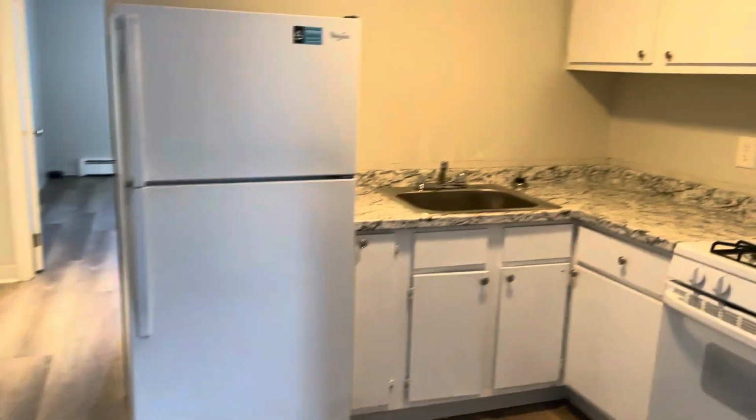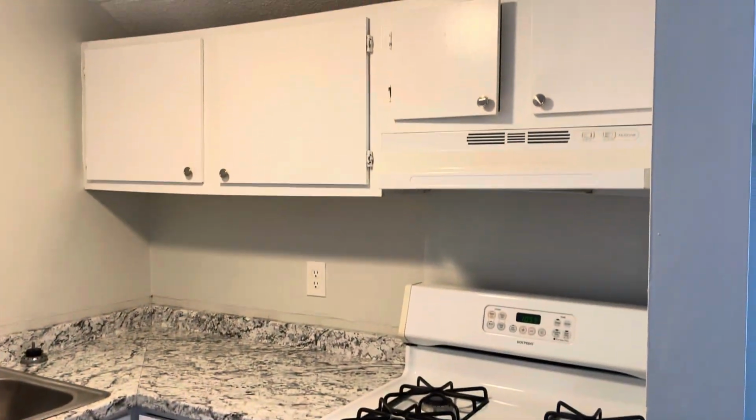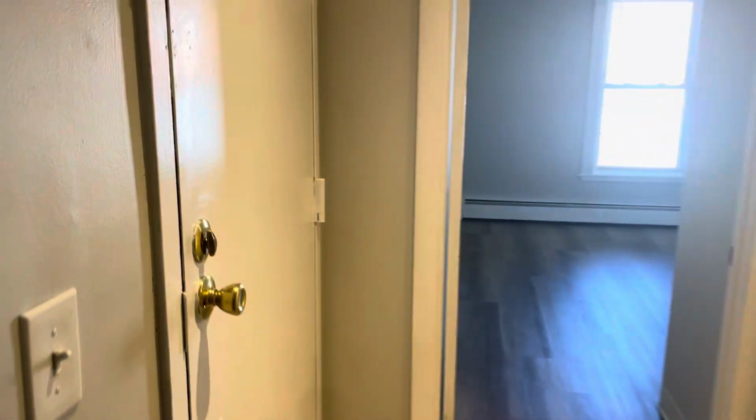Got your refrigerator, countertop and cabinet space, granite marble countertops, gas stove. Make our way straight ahead. You got a back entrance there, leads out to shared parking.